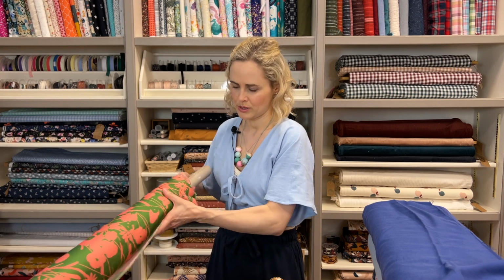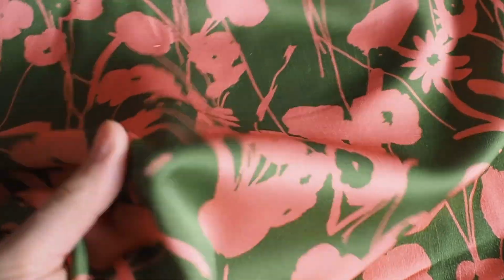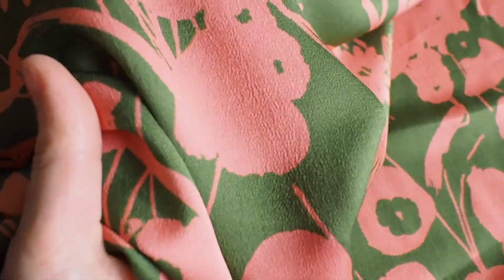And the next thing I wanted to show you is some of the new Fabric Godmother fabrics that we have had in. So we've got a few, they're on mostly viscose bases. I wanted to show you this one here, which does come in another colourway as well. This is the Bonnie print, I believe, and this is the emerald colourway. So it is a lovely greeny background with these beautiful pink flowers.